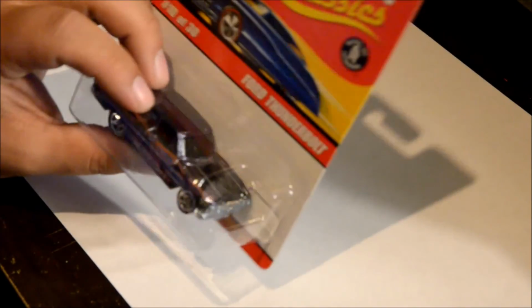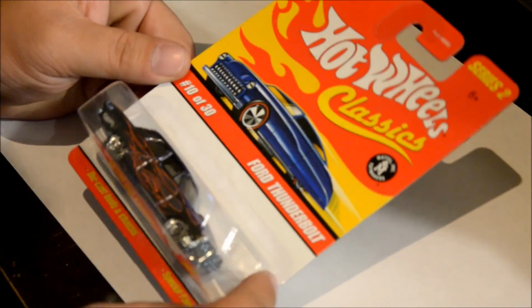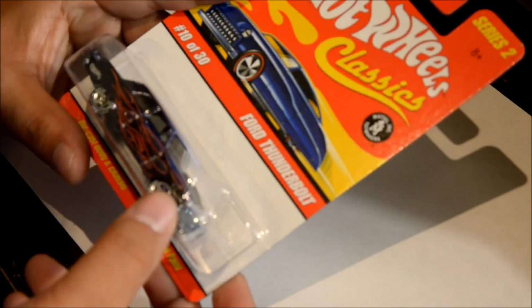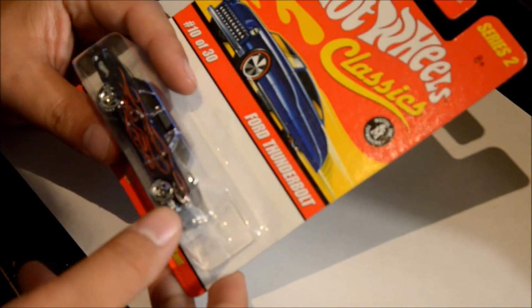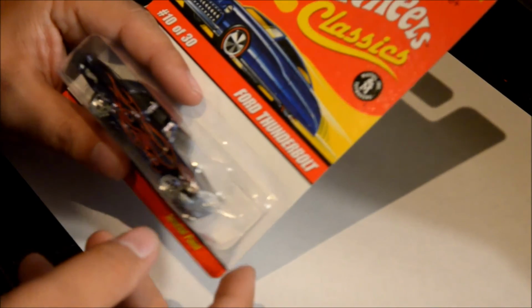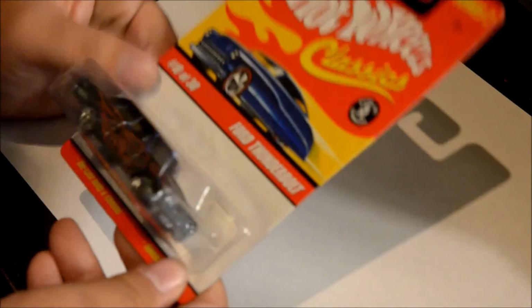Speaking of looking forward to cracking, the Ford Thunderbolt. This one, the Hot Wheels Classics. Metal base, metal body. I honestly don't know much about this car, but I just fell in love with it when I saw it on the pegs earlier. I was like, oh, I have to have that. It looks like a dark purple paint with black stripes or something. Black flames. Oh, that's just me right there. Yeah. Okay. I'm going to enjoy this later.